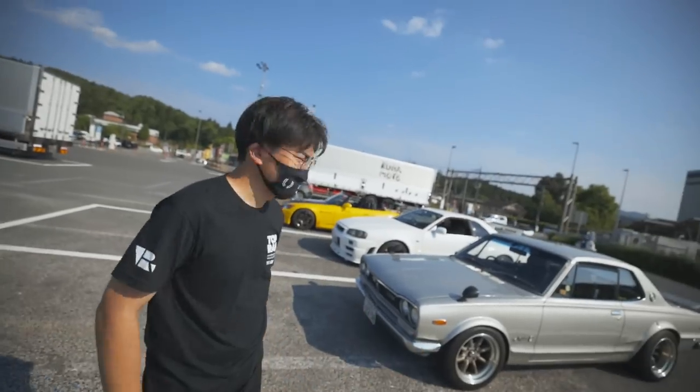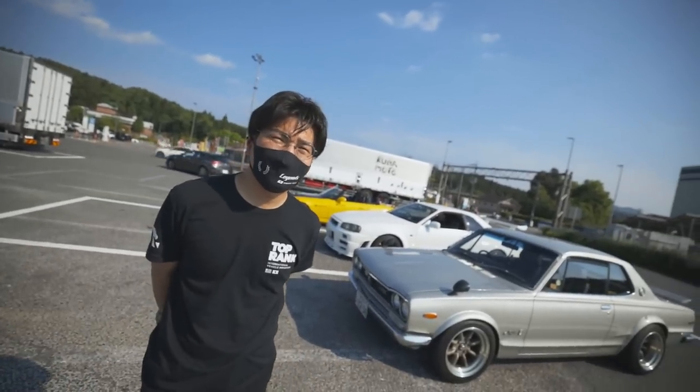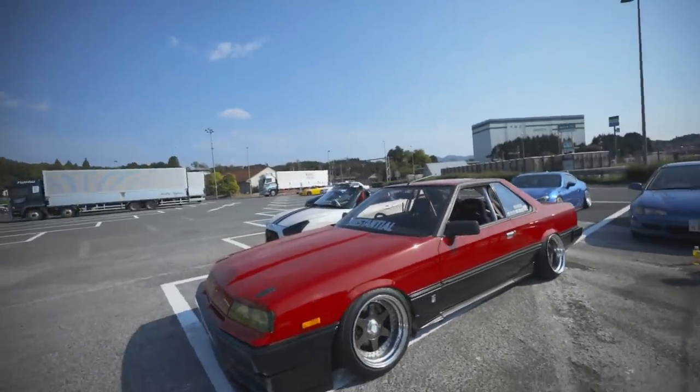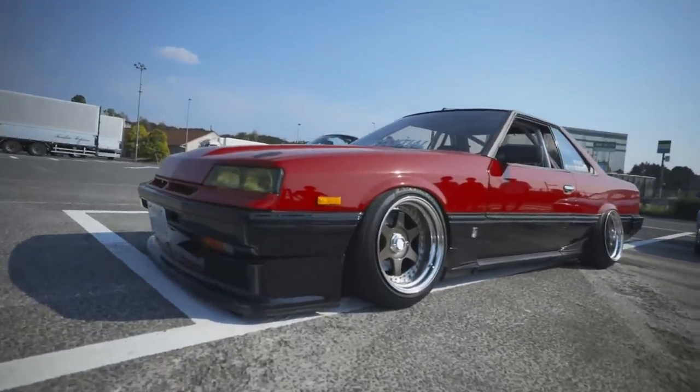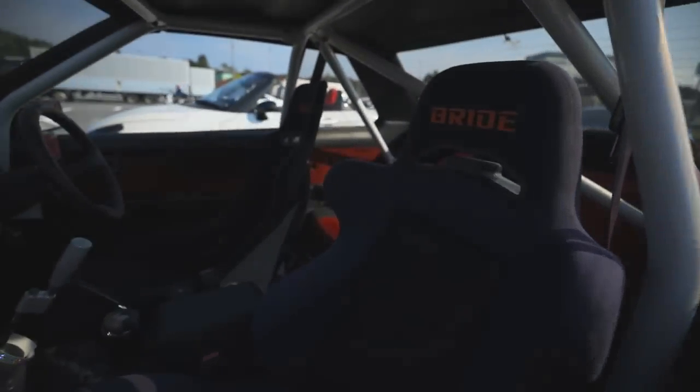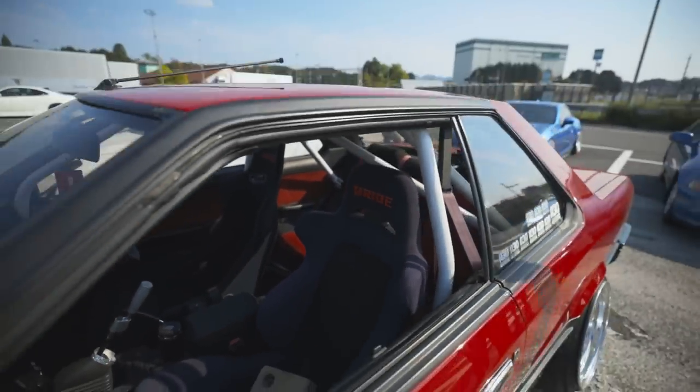So Top Rank can find us a Hakosuka, right? Actually, we do have one. I know you have one. Not every day you get to see an actual Hakosuka in the wild in Osaka, Japan. This is crazy. Someone also has an R30 just hanging out. Wow, OG Bride seats in here, Vertex Arrow, and there's like an S80.